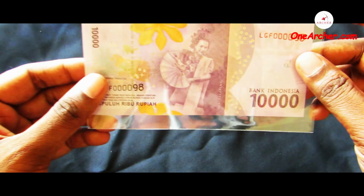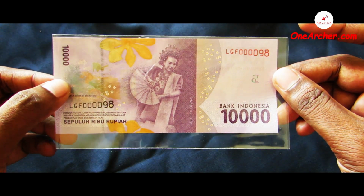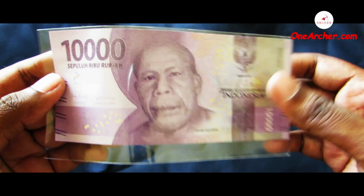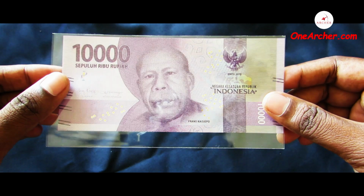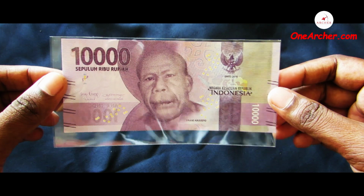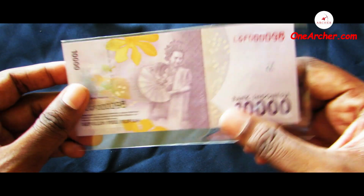The seventh one is a 10,000 rupiah of Indonesia issued in the year 2016. On the obverse is the portrait of Frans Kaisiepo, who was a Papuan politician and an Indonesian nationalist. He served as the 4th governor of Papua province and is a national hero in Indonesia. And on the reverse is Wakatobi National Park, a marine national park in southeast Sulawesi, Indonesia. Tari Pakarena dancer can be seen in the front.